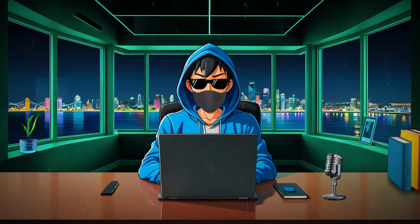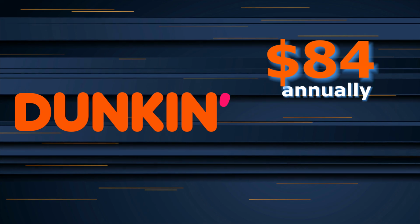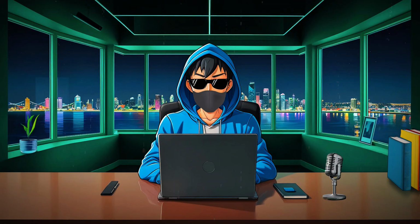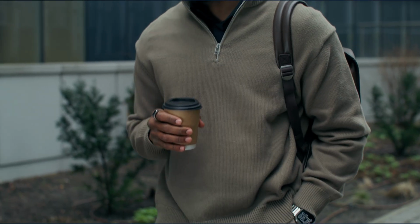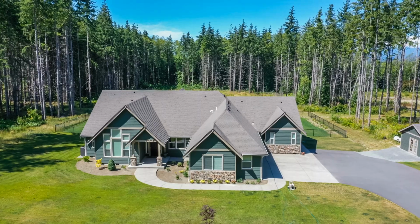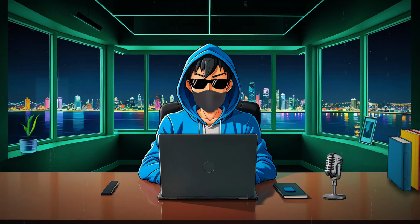Next, one of the newer credits that has been polarizing is an $84 credit to Dunkin', split into $7 per month. If you live on the East Coast, Dunkins are everywhere, but less so moving west and non-existent in the Northwest. If you're near one and like coffee, tea, donuts, and some breakfast foods, this credit shouldn't be hard to use.